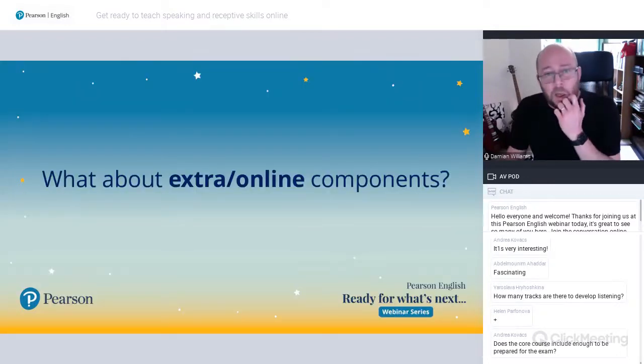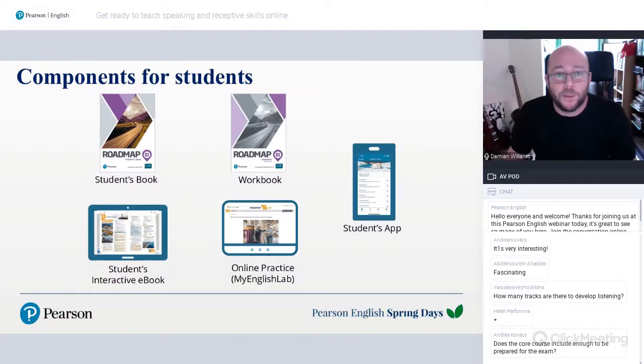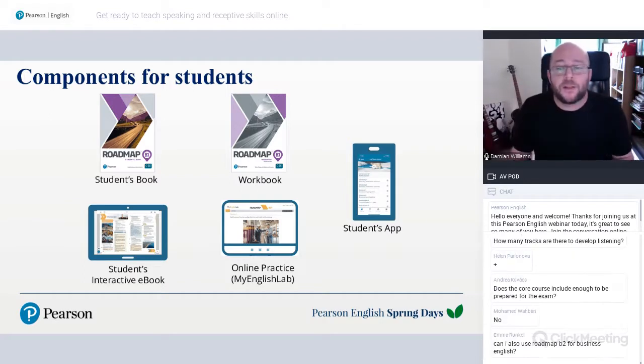Okay, so when it comes to online, there's a lot of extra online components. I'll show you some of them, but there are many more. So components for students, we've got what you typically expect to see, student's book, workbook. There's also an interactive ebook, where they can pull out different exercises, type things in, that kind of stuff. There's online practice, which is MyEnglishLab, and that's a version of the workbook. And there's also an app which gives them extra practice, so they can sit on the bus or whatever and do it.